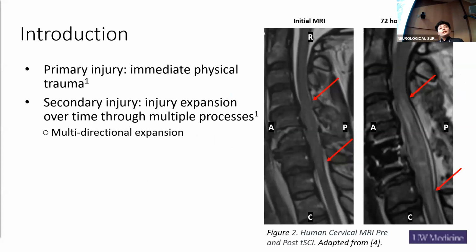It's important to note that there are two phases to the injury. There's the primary injury and the secondary injury. The primary injury is that initial contact with the spinal cord, and the secondary injury is how it expands over time through multiple processes such as apoptosis, inflammation, ischemia, and many more.